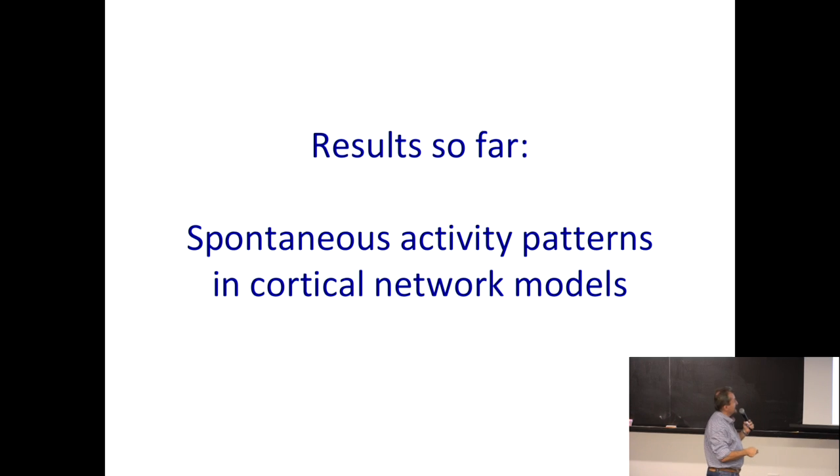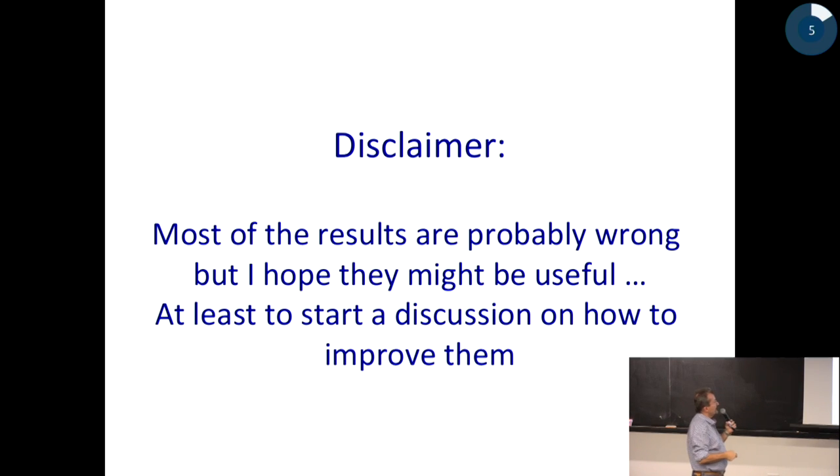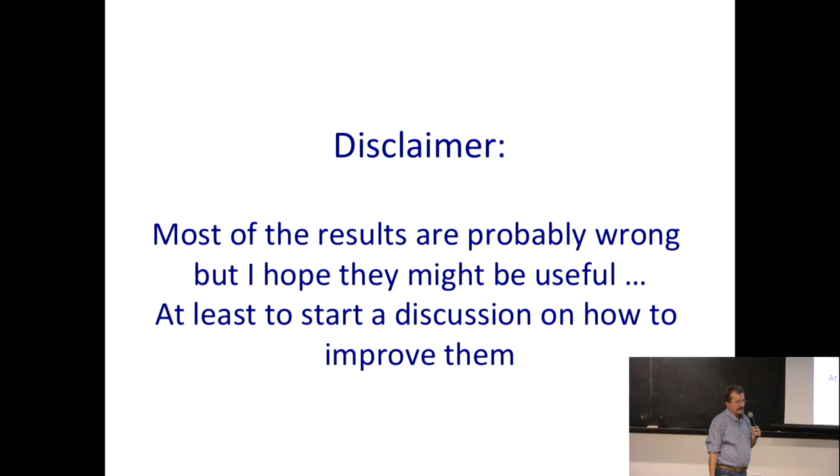The spontaneous activity patterns are the patterns that are generated in any cortical network system in the absence of external stimuli or any specific task. This is just to remind you that most of the results that I'm going to present come from simulations based on models which are probably wrong. I hope that some of them might be useful for you, and at least we start a discussion like we're having now to try to improve the models. So that's a statement of humility. We have to be always aware that our models are really, really simple and wrong. The models are always wrong because they are based on simplifications.